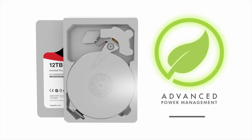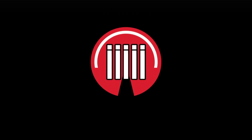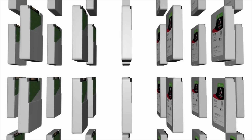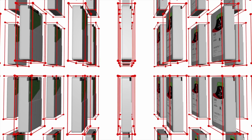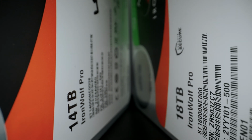Some of the other reasons that make the Seagate Ironwolf Pro NAS drive stand out from the competition are the fact that they use an agile array system, which means they're the only drives in the world that come with RV sensors, which constantly measure rotational vibrations of the disks. Paired with the fact that they use CMR and not SMR like some other drives, further makes them the drives with the highest level of performance and reliability.